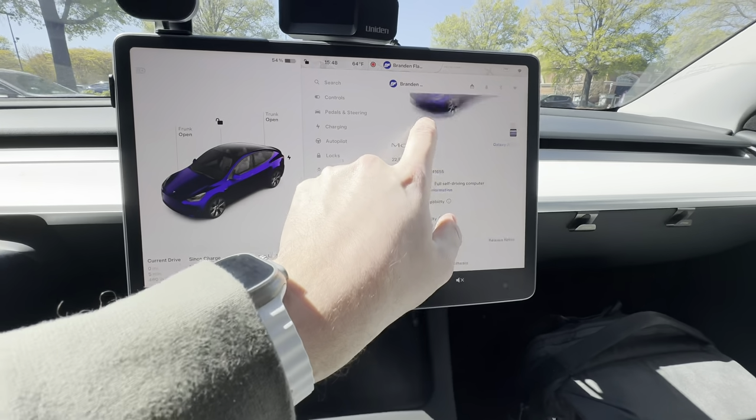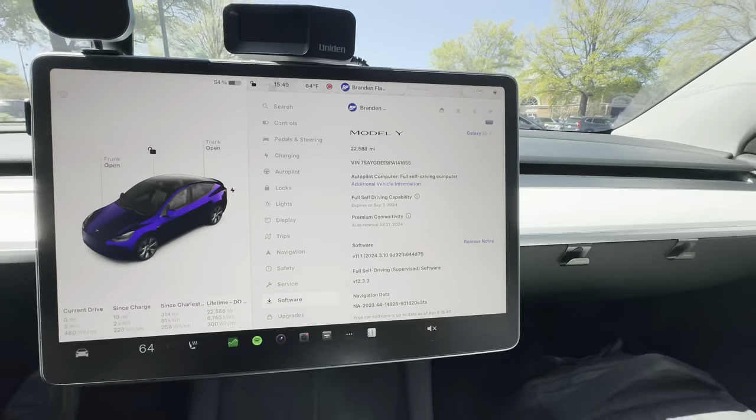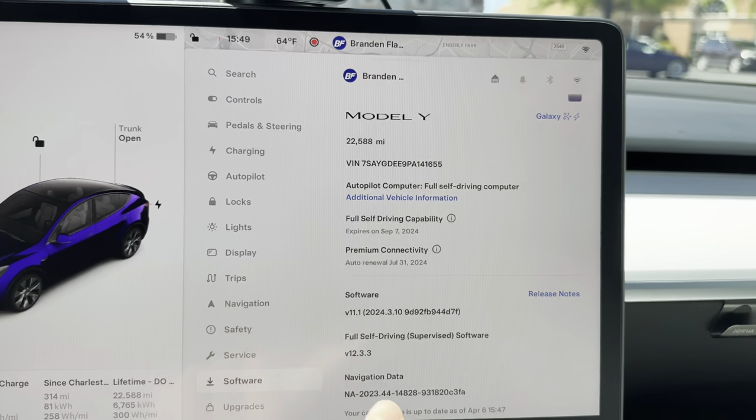It doesn't tell you anything about hardware 4 on the screen. Go into software, so you can see full self-driving computer. However, I do have hardware 4, full self-driving capability.